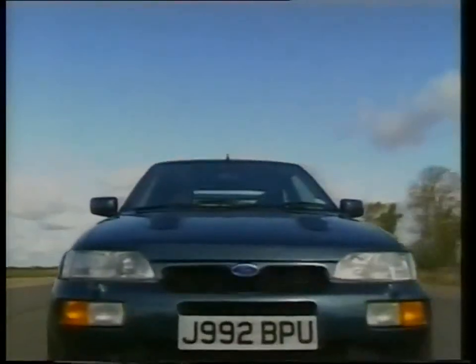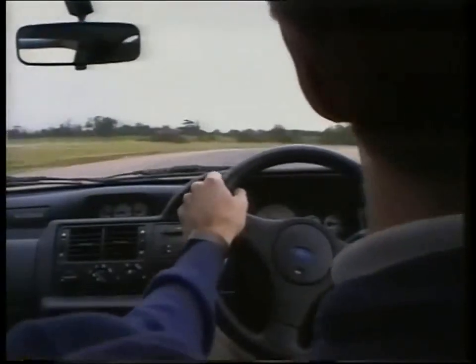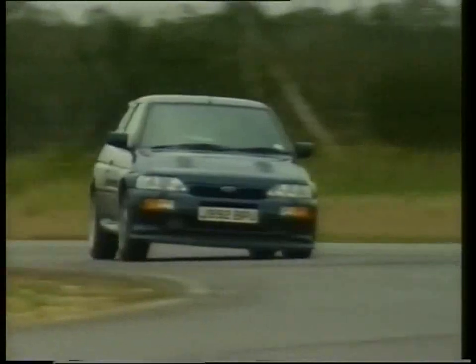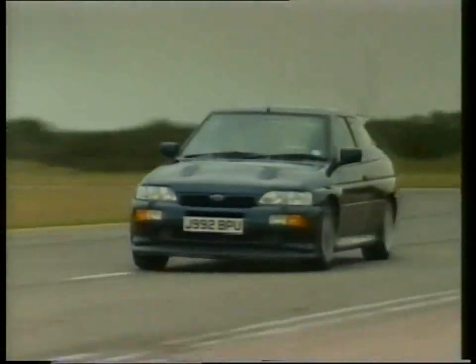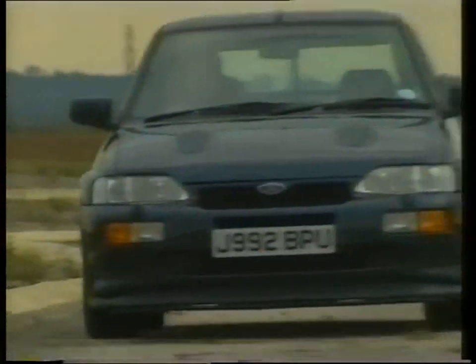Now to the high-speed handling, with all that aerodynamic help of the rear wing and the front, and the car turns in much more positively. A little bit of oversteer when I lift at the apex, and then powers neatly out of the corner with mild understeer, but not nearly so pronounced. Good positive turn there. It's a beautiful torque feeling to the car.